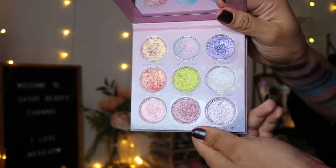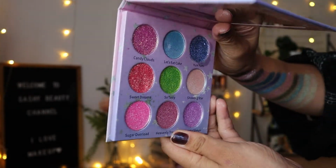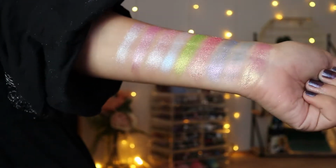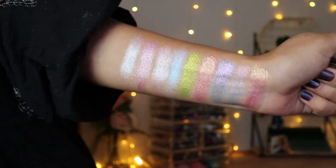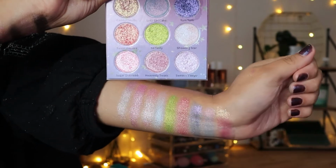So the Sugar Dreams palette, this one is $45.95, and this one is very pastel dreams, to me it's very pastel like. Since they're both all shimmer palettes, this one's just more universal to me. And this one has 5 dual chromes and 4 special shimmers, so they're really pretty.